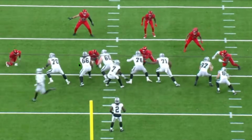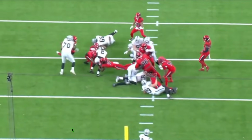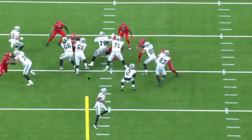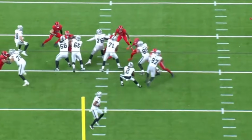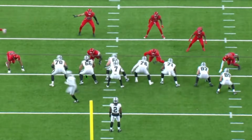How about the center and left guard right here? Look at this double team. Lifting him out of there, driving him out of there, torquing him, pancaking him a little bit. Raiders O-line, again, long way to go, but it's starting to figure it out, guys. It's starting to become a better group.